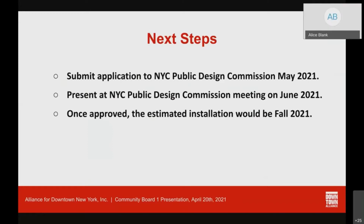Thanks for the presentation. Can I ask, who else besides the Alliance is involved in this? How is the design done? What designers are you working with? Who else is involved in the decision making in this process besides the one historian at the Museum of the City of New York? You mean the design of the actual physical components? Yes. Right.